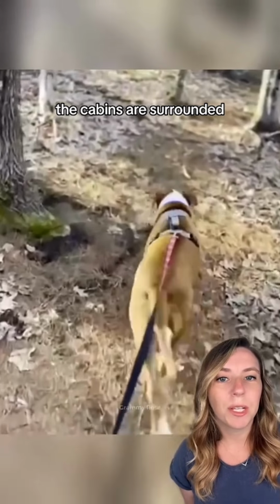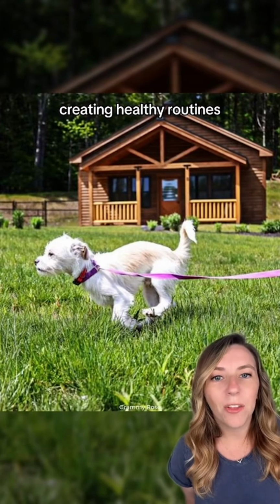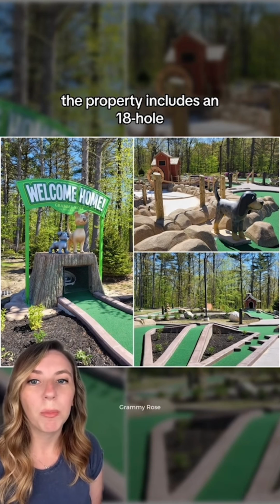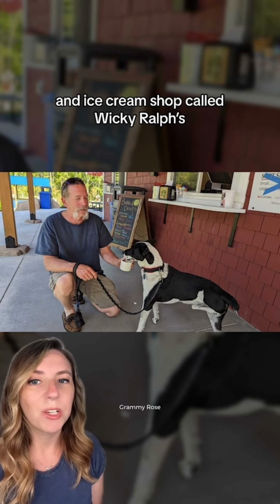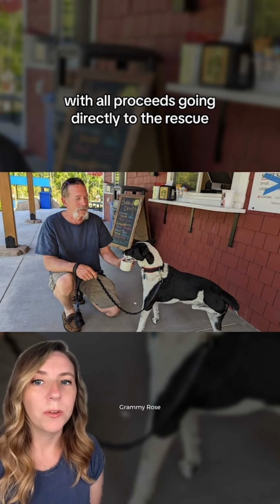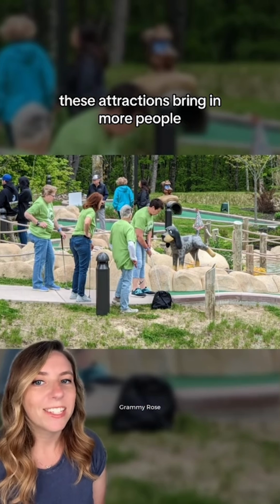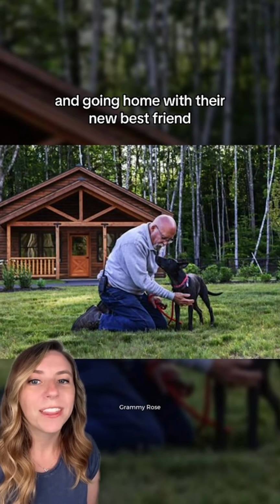The cabins are surrounded by acres of hiking trails, and volunteers take them for regular walks, creating healthy routines that extend beyond the canine cabins. As a cherry on top, the property includes an 18-hole dog-themed mini golf course and ice cream shop called Wiki Ralph's, with all proceeds going directly to the rescue. In addition to helping fund the rescue, these attractions bring in more people from the community who might end up meeting and going home with their new best friend.